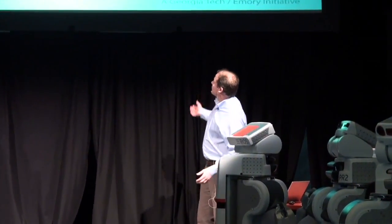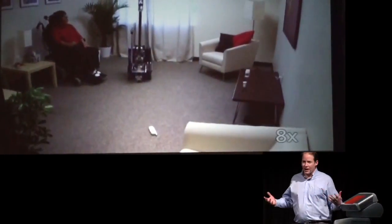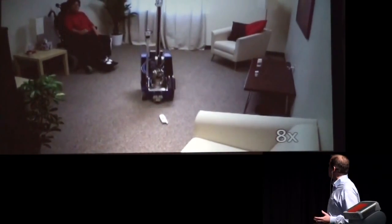So as you can see by the title, our goal is assistive mobile manipulation for older adults at home. And I kind of want to give you some context for this by pointing to some of our previous work.